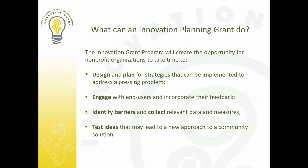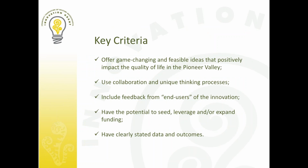What can I do with an innovation planning grant? This first round is for 6-month planning grants that provide an opportunity to collect the information you need to create a well-thought-out plan. It's a time to design and plan your strategy, to engage with the end users of the innovation and incorporate their feedback into your proposal. It's time to collect data, identify barriers, and test ideas that may lead to a new approach.